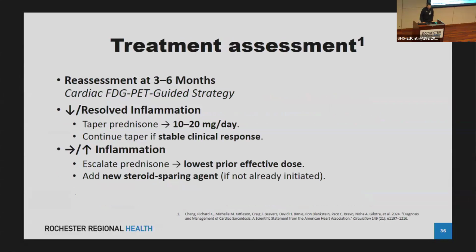At the 3 to 6 month mark, the follow-up FDG-PET scan helps gauge inflammation levels. If inflammation has decreased or resolved, tapering prednisone down to 10 to 20 milligrams per day, with plans to continue tapering if the patient remains stable, is reasonable. However, if there's no improvement in inflammation or the inflammation worsens, the approach is to increase prednisone to the lowest previously effective dose and add a new steroid-sparing agent if one hasn't been used yet.